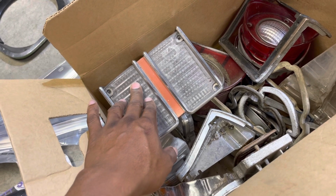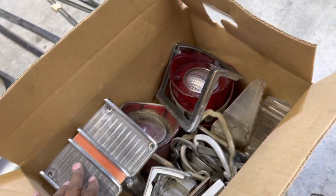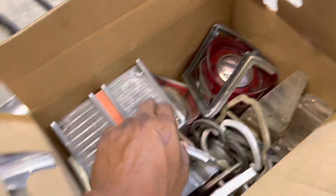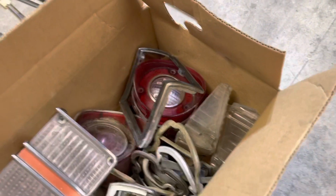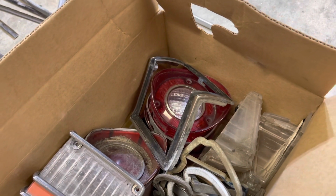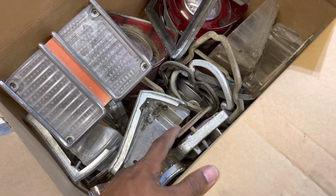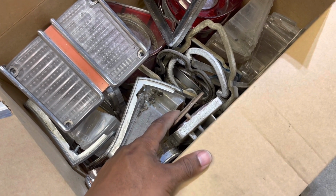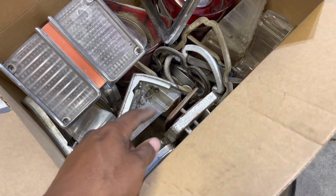This is the front turn signals and the bezels. I think I have a '72, which is right here. I like this look better. And then obviously the rear tail lights, they're all the round style like this, the ones that everybody likes. So these are the rear quarter side marker lights that I actually deleted. So I won't be using those at all.